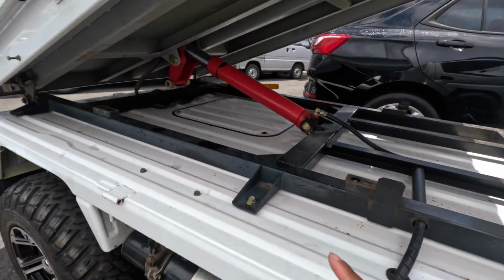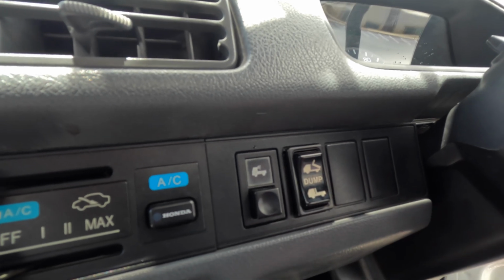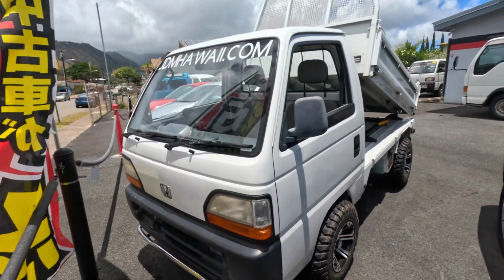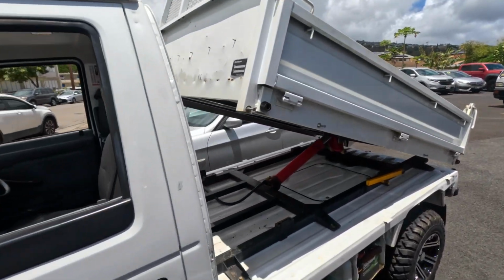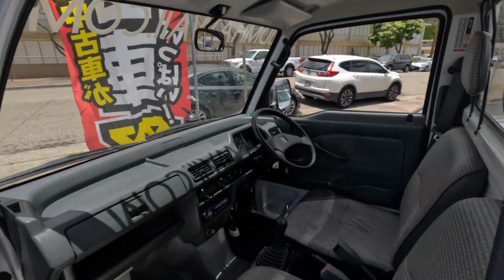The dump itself, the hydraulic, and even the dump button itself, you can tell it doesn't look like an OEM Honda button. So when I saw this, I knew I had to make a video. So that's what we're gonna do today. I'm gonna go over this bad boy, show you guys some of the features. This one actually has a lot of quirks that I think are actually pretty cool.